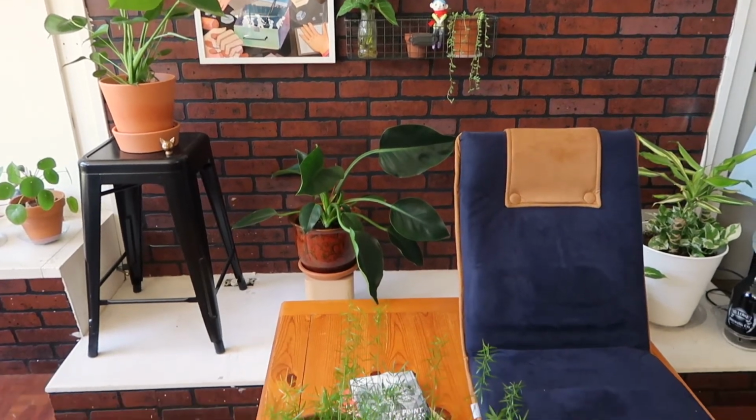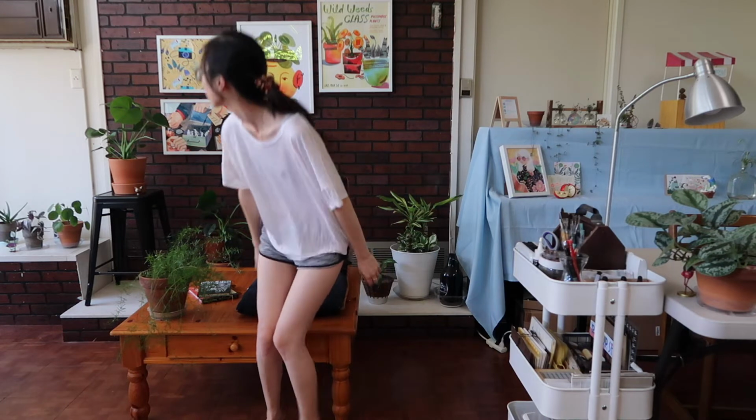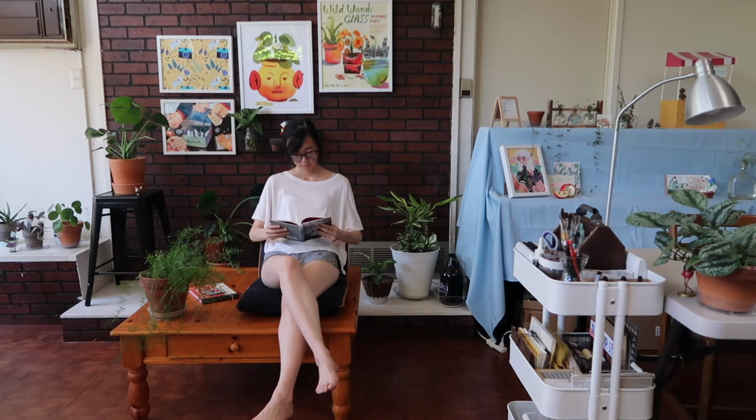The center of my studio is supposed to be for relaxing and unwinding from work, so that's why I have my floor chair there. I usually come here to read or just look out the window. It's a pretty comfortable area, and my friends can also chill on it when they come over to visit.